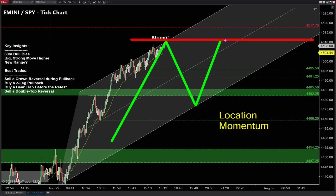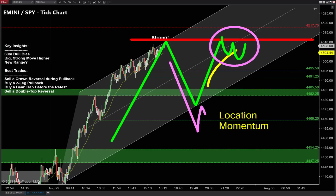Now, we talked earlier about how trying to pick a top can be difficult. So rather than trying to pick the top, what I'd rather do is let some buyers come in, let them try a couple times. Another one of those two-try failure patterns. We mentioned a moment ago, right before we talked about the move lower, 1, 2 for the bears, back up. This is the same idea here now, but for the buyers, right?